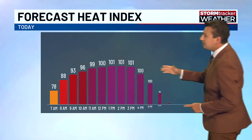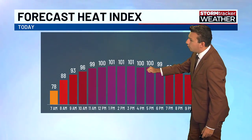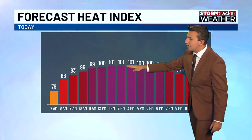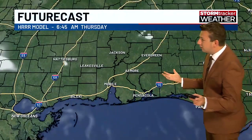Here's forecast heat index hour by hour. You can see we're around 100 degrees all the way through the late morning and into the afternoon here. A lot of times we get towards 3-4 p.m. Some of us could get lucky and this number goes down with the chance of rain. However, rain chances are not exceptionally high today. Let's take a look at it on Futurecast.